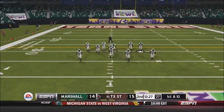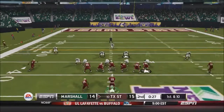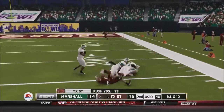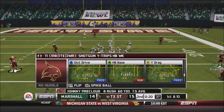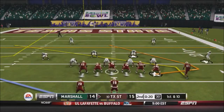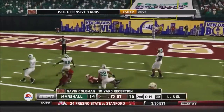From the 38-yard line, it's first down. Texas State with a one-point lead. Tries to buy some time. Pressure coming. Tackle made at the 27. That makes it first and 10. Quick out to his receiver. He's taken down around the 9-yard line.